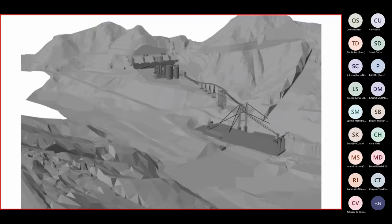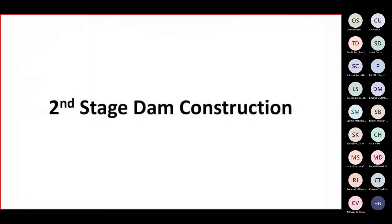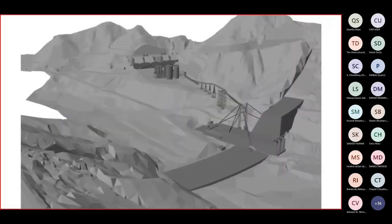This is a short video showing the simulated construction of the RCC dam in its entirety. The sequencing of the placement is shown in three distinct stages, as well as details showing when and where the delivery system will be raised to allow for complete placement of the RCC dam.